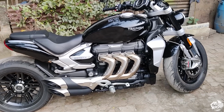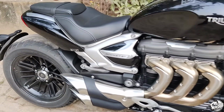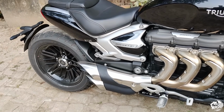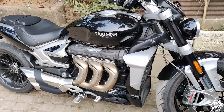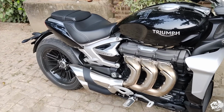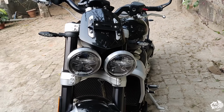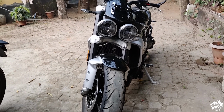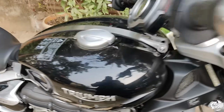This is the bike, it's the mighty Triumph Rocket 3R. R stands for racing. This bike is a power cruiser. There are only 4 types of power cruisers in the world. One being the Yamaha VMAX, then the Rocket 3, the Ducati Diavel, and the Harley Davidson Nitrod. So the front looks mean, as you can see, and it was purchased by a friend of ours.